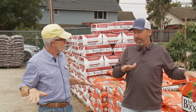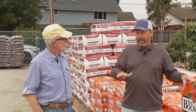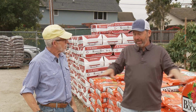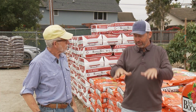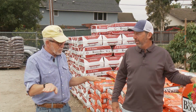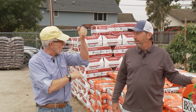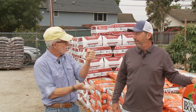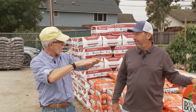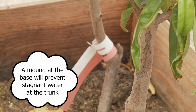The basin. Yeah, don't leave a basin. If anything, make it a mound. And you could do a berm on the outside, but don't make a well that the water will sit in and stay there. So the berm on the outside is going to keep water from running too far away, but the crown of the plant where the stem meets the roots, you want that a little elevated or flush. Yeah, we don't want water sitting right next to the trunk. Those trees need oxygen in the soil.